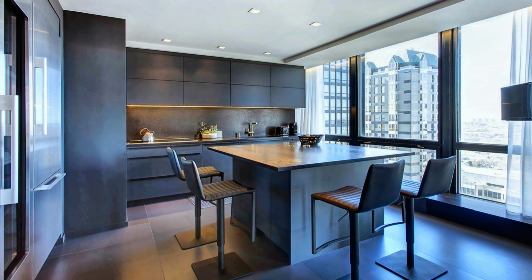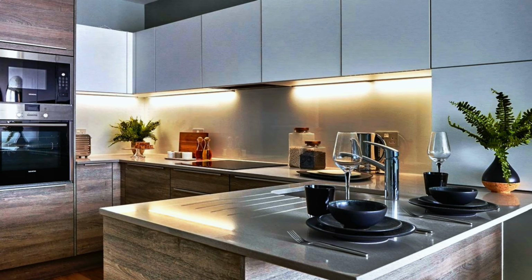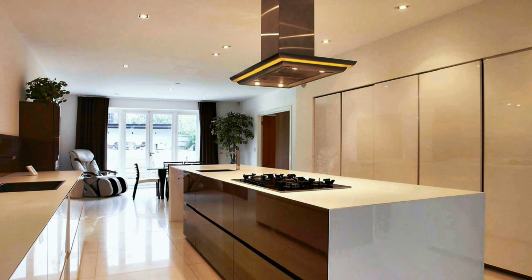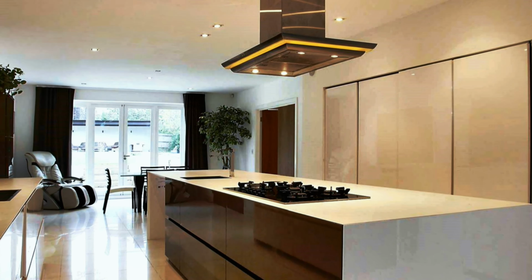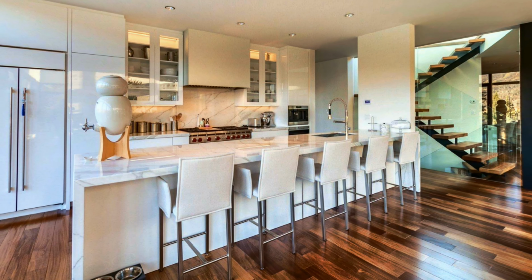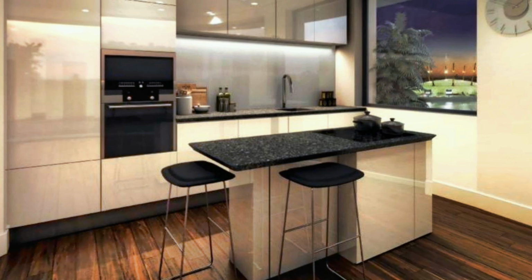Super brand new kitchen design. U-shaped kitchen with lower cabinets in brown and white upper cabinets. White kitchen with long kitchen island and long breakfast bar. Another black and white kitchen design.